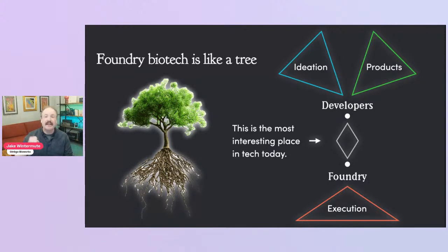So the key unlock in platform biotechnology is when the capabilities of a particular platform are clearly communicated and documented enough that they can be used by developers in surprising ways.